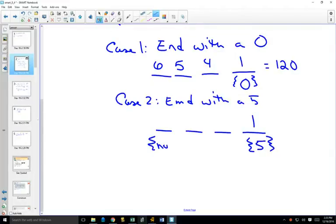And now we still have to consider that this one's not a 0. We had 6 numbers left, but since it can't be 0, there's only 5 choices here. The 0 gets put back in. We have 5 numbers left, then 4. With cases, add up your cases in the end, and there's 220 ways.